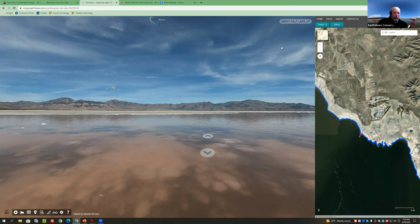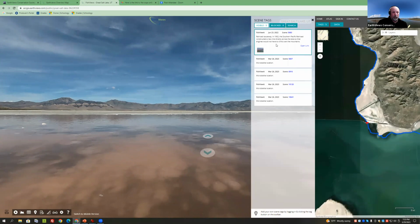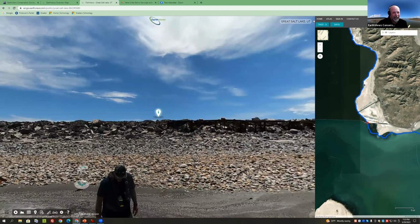Another element that we have is tags. If you want, you can sign up and add tags to this information. It creates a living document of different points of interest. For example, here's the causeway that was built that crosses the Great Salt Lake. And this is quite a story.